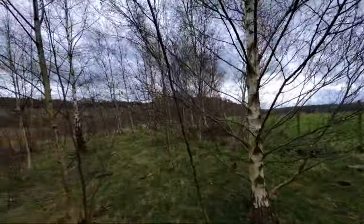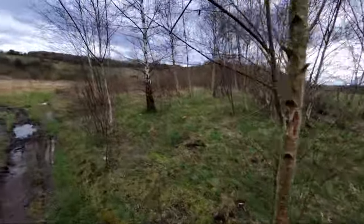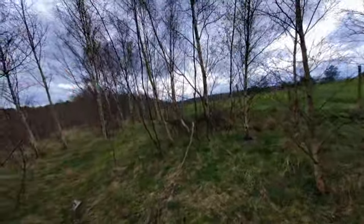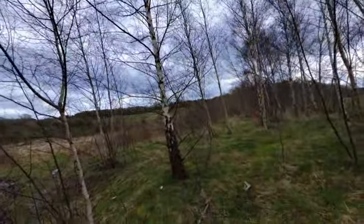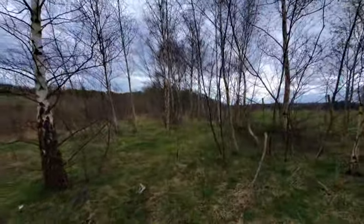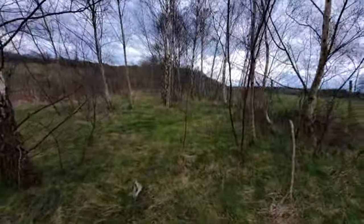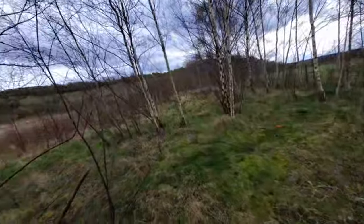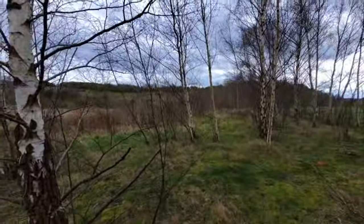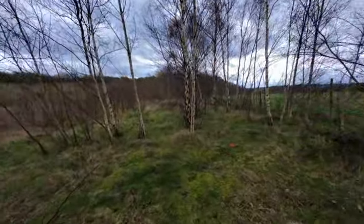Did we come down here? We come through that. That's where we come through the fence down here, isn't it? I think. Am I right? We did. No, I'm sure we came from over here. I think we come down here, didn't we? Or did we come? Oh, we're all right, aren't we? I'm known for getting lost, so. I think we come that way. We need to come down there.